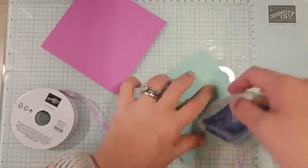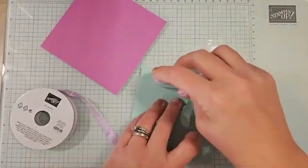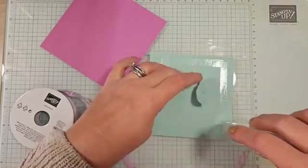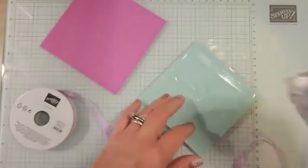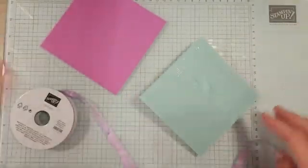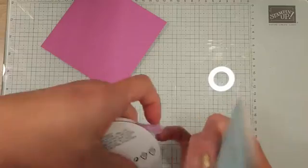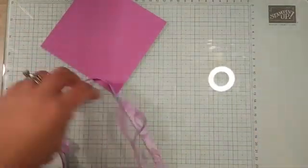Oops. Oh, come on, Stampin' Seal Plus. Don't fight me. We have to be nice to the Stampin' Seal Plus today, apparently. I love the Stampin' Seal Plus. It is such a strong glue, but we have a little bit of a love-hate relationship. It takes the right touch, and sometimes I'm just a little bit too heavy-handed, and it doesn't like that.